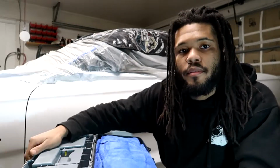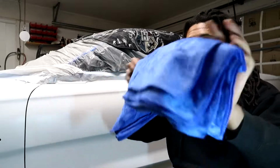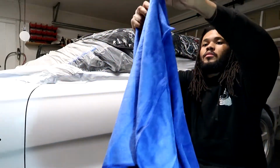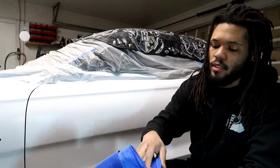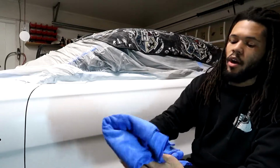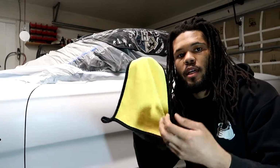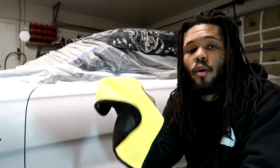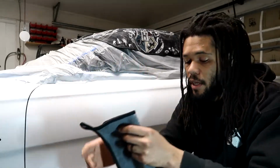You open it up, first thing you see is a pretty big drying towel. Let me step back. Yep, pretty big drying towel. It actually feels really nice. You can use this to dry off your car, get all the water spots off of it. You also got a microfiber towel, just a hand microfiber towel. Pretty sure you can use this for buffing wax off, wax on, wax off type deal. You also got a little hook on it so you can hang it up wherever you want to hang it up at. So that's nice.